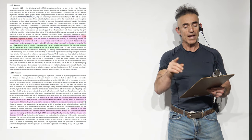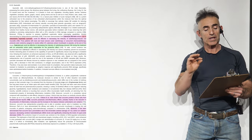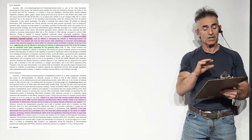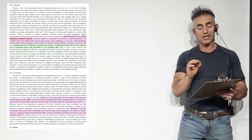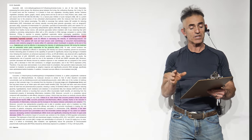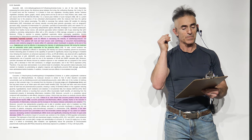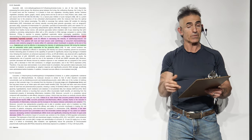Forty patients with neck and head cancers under radiotherapy or concurrent chemoradiotherapy protocols were randomly assigned to receive either 2% calendula extract mouthwash or a placebo. At the end of the study, calendula gel could be effective in decreasing the intensity of radiotherapy-induced oral mucositis during the treatment, with antioxidant action partly responsible for the protective effect.